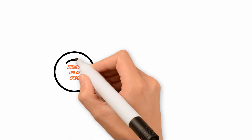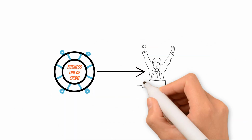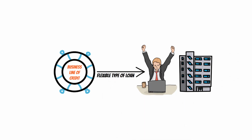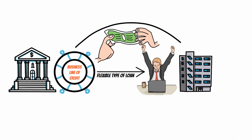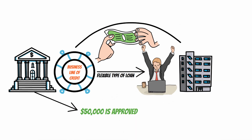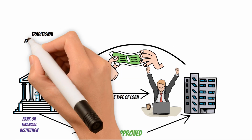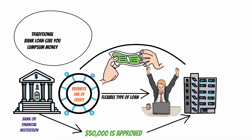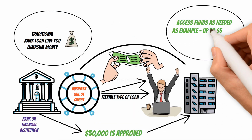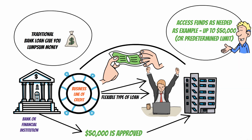A business line of credit is like a financial safety net for businesses. It's a flexible type of loan that allows a company to borrow money up to a certain limit whenever they need it. A business line of credit is a pre-approved amount of money that a business can borrow from a bank or financial institution. Unlike a traditional loan, where you receive a lump sum of money up front, with a line of credit, you can access funds as needed, up to a predetermined limit.